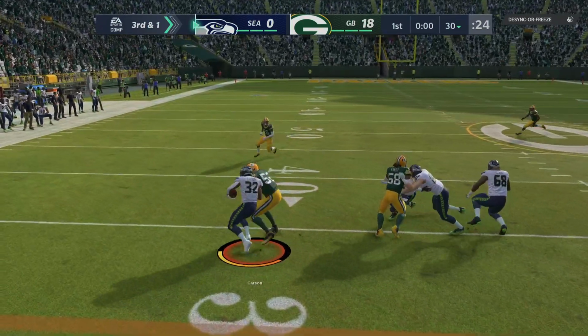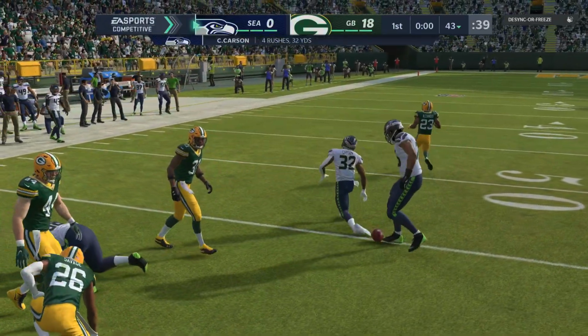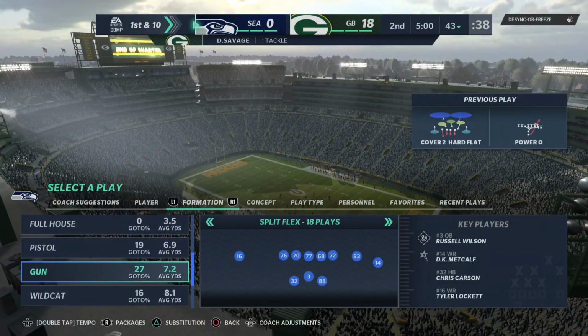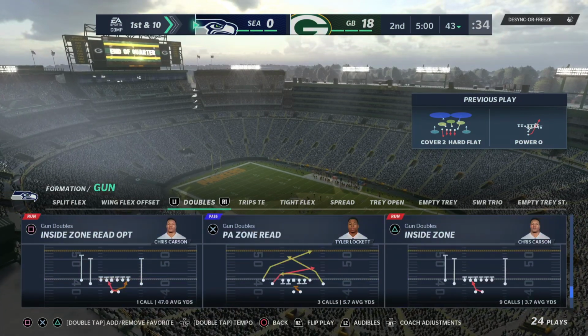On third down, it's Carson. And he'll be taken down as that will take us to the end of the first quarter of play. Seahawk football here to start quarter number 2 as they've got it with a 1st and 10.